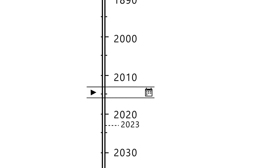But how do we go from living in a metal tube to building an actual Martian settlement? Well, that's a story for another video.